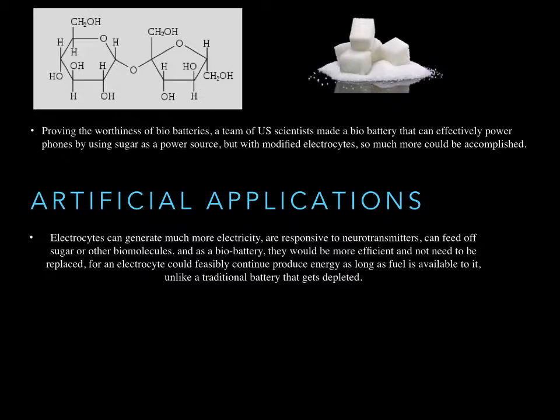Proving the worthiness of biobatteries, a team of U.S. scientists made a biobattery that can effectively power phones by using sugar as a power source. But with modified electrocytes, so much more could be accomplished. Why? Because electrocytes can generate much more electricity, are responsive to neurotransmitters, can feed off sugar or other biomolecules, and as a biobattery, they would be more efficient and not need to be replaced, for an electrocyte could feasibly continue to produce energy as long as fuel was available to it. Unlike a traditional battery that will get depleted.